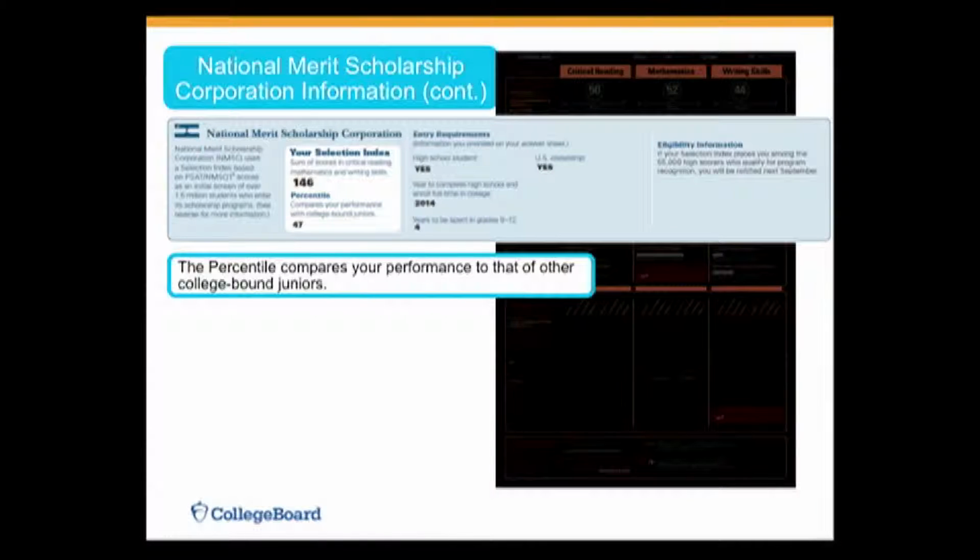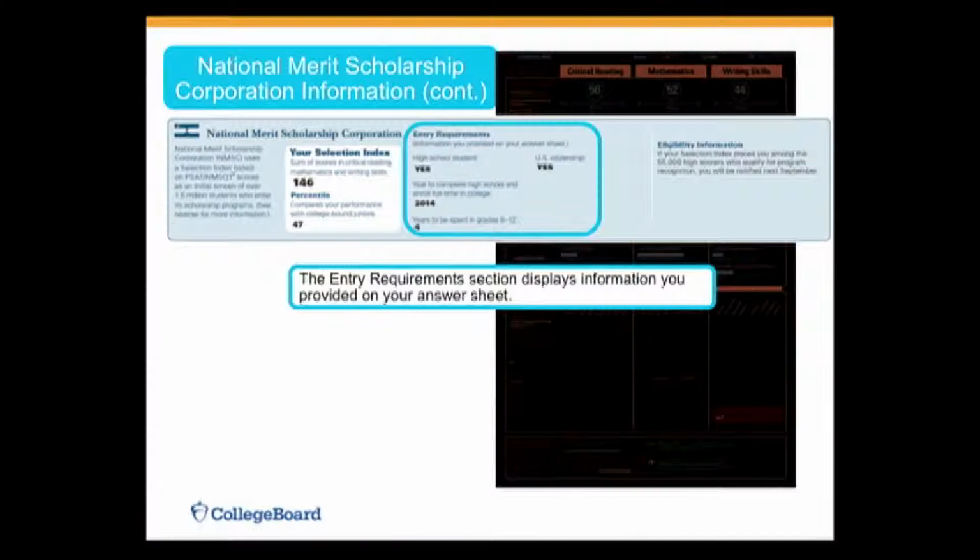More than 1.5 million juniors enter this competition each year. Your selection index and eligibility will be there when you receive your score report. You must take the PSAT as a junior to be eligible for the National Merit Scholarship.